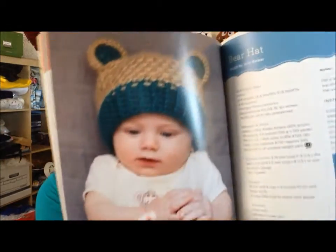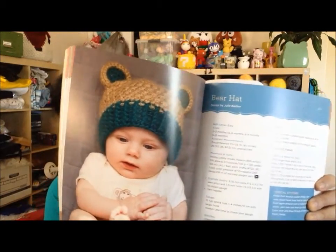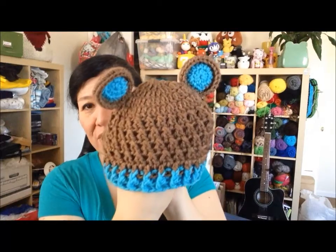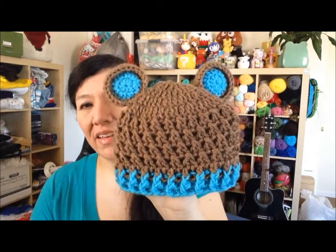So the next pattern I did was a bear hat. Looks like this. And again, this will have a different name on Ravelry, but it is on there. And this is mine. Let me get it for you guys. This is what it looks like. Also really cute. I love how the ears are made. And I just like the look of the hat.